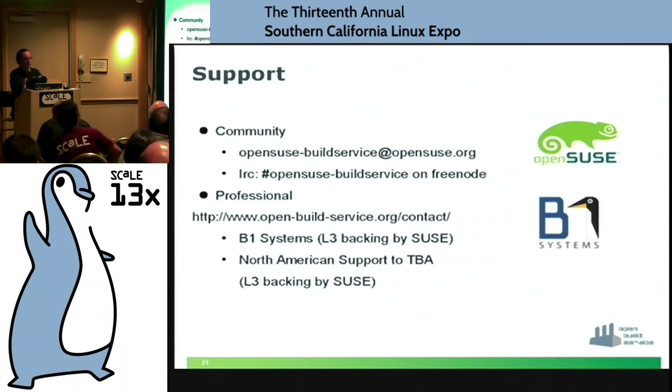And support, of course. The build service mailing list is very active. I'm on it. The main developers are really, really good about responding to problems. And the IRC on Freenode, Internet Relay Chat, openSUSE build service is very lively. And you can get support from B1 Systems, which is a major partner of SUSE in Europe, but they've done stuff worldwide. They actually will come in and help you do an OBS implementation in-house. And we're working with another partner here in North America to be able to have full support for the Open Build Service here in North America.